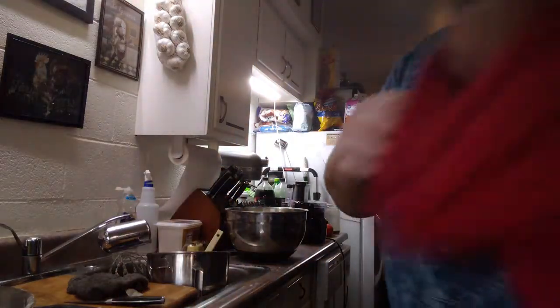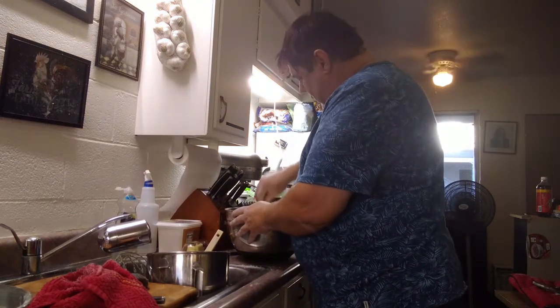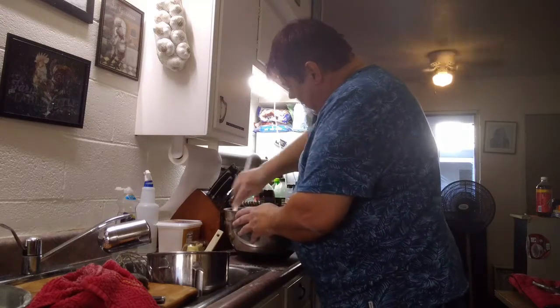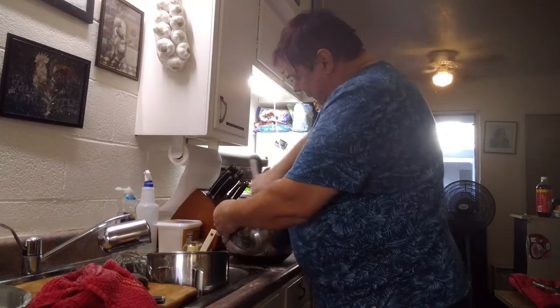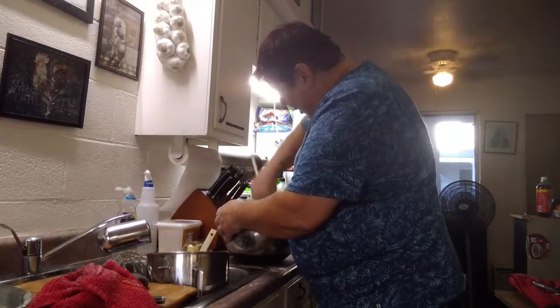Now we're going to get a really, really tough wooden spoon to mix. Now let's use a plastic one. Plastic one will be stronger. Whoop! That's why I chose the big bowl. This is going to make an extremely thick batter. You can already see I'm having trouble stirring it.